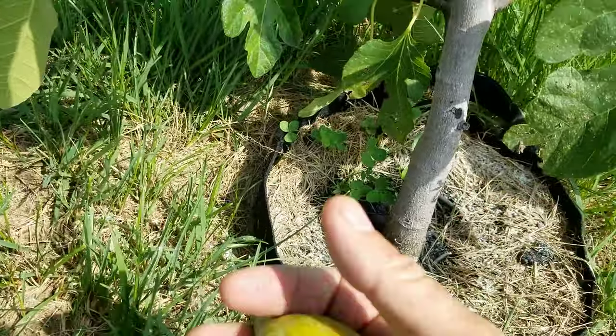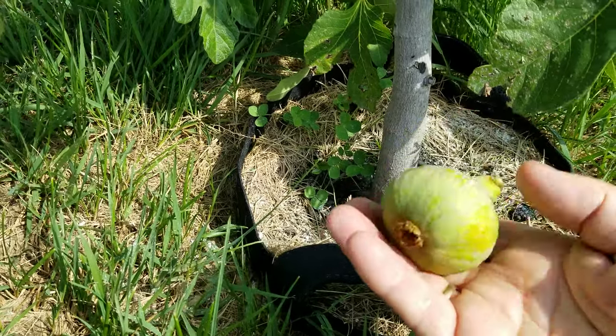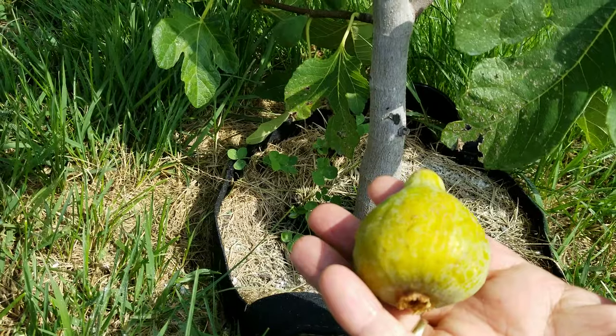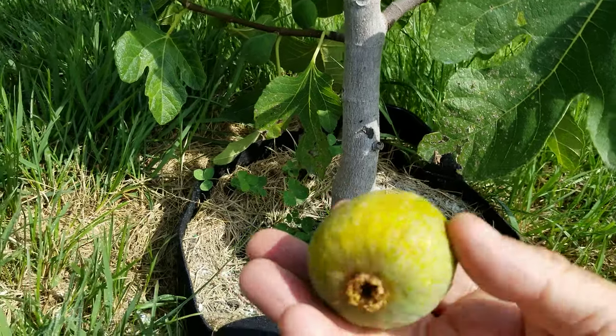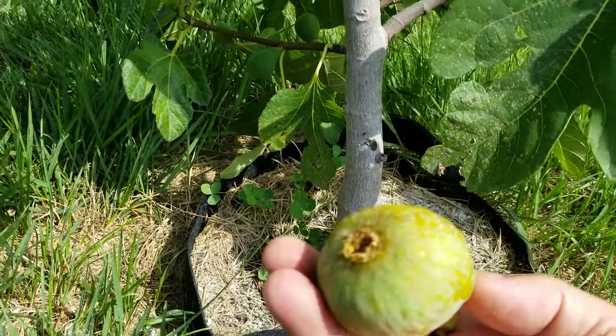A little ant there. Let me take you one out. Nice big, hefty, intensely flavored, delicious figs. Guess they can be considered a sort of a honey berry.